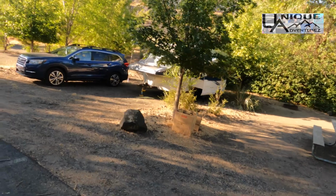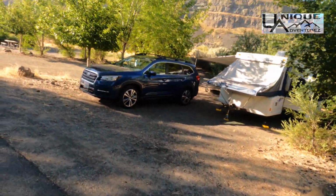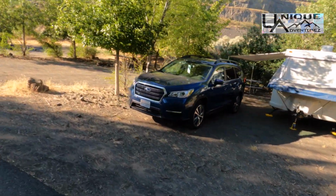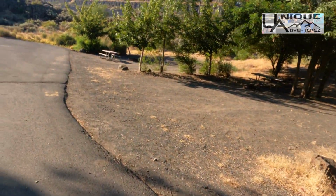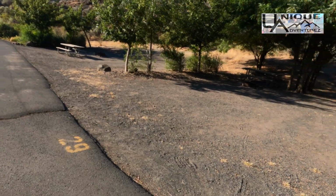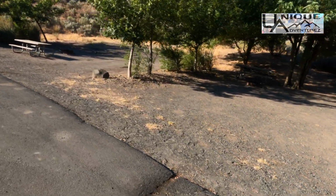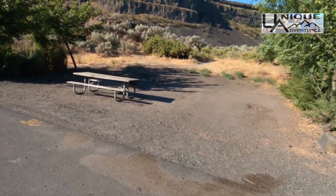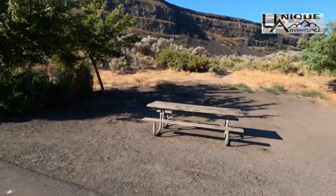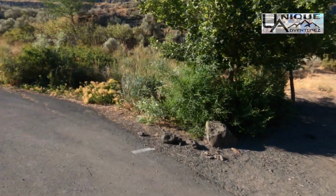27 and 28. Nice quintessential setup there for this location. 29. Got a little bit of tree cover there. 30 is in the wide open there. It's got a little trail back there. Wonder where that goes to.